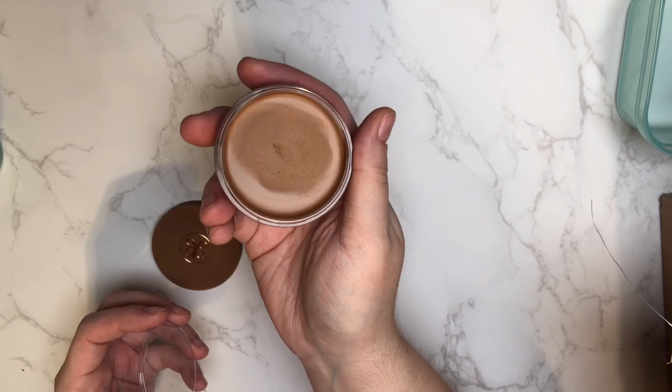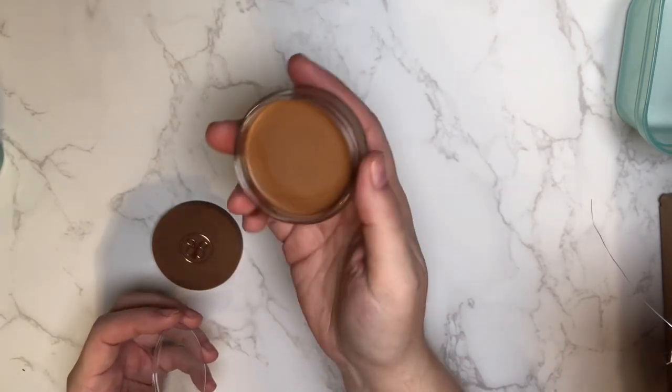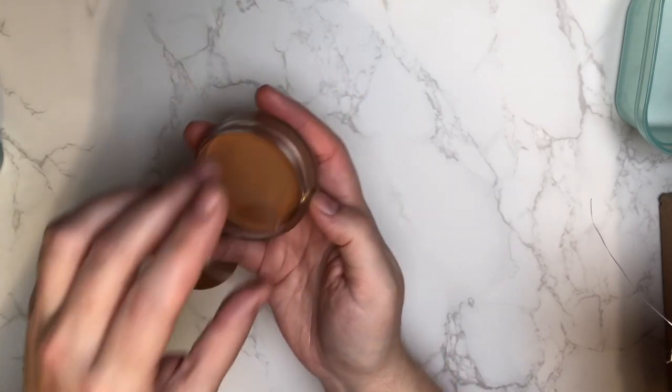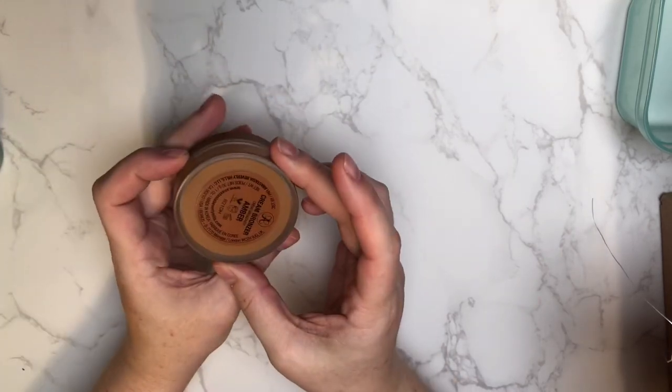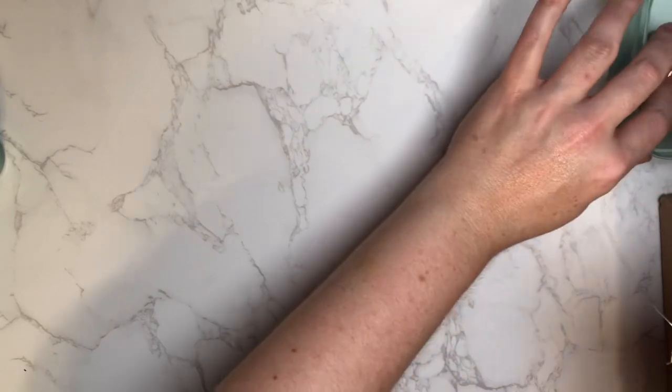I did originally get the lighter shade. I don't remember what it's called, like Sun something. And it was just a little bit too light for me. When I blended it in, it just looked like I was jaundiced. So I really, really like this one. I'm definitely going to be hanging on to that one if I don't break it.